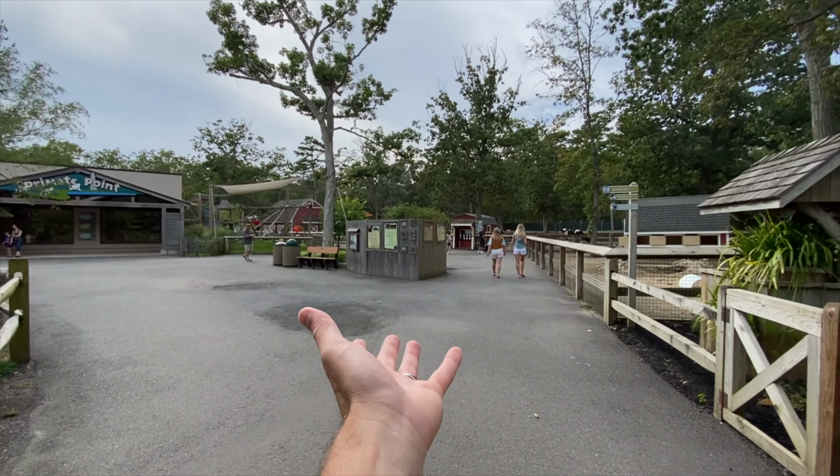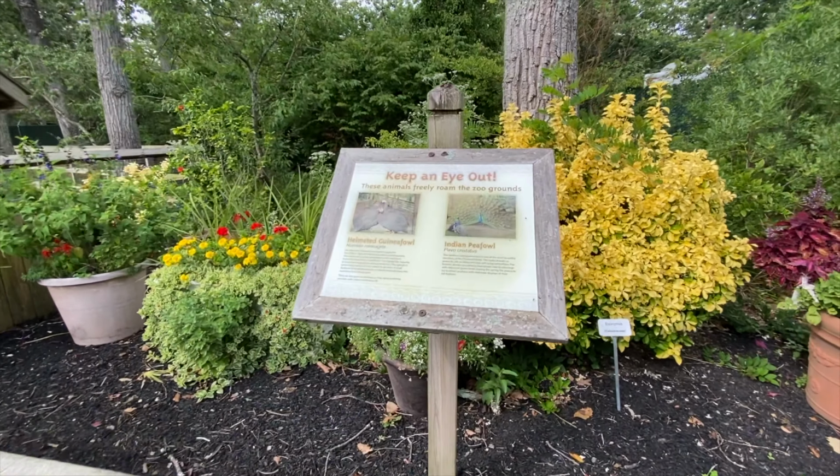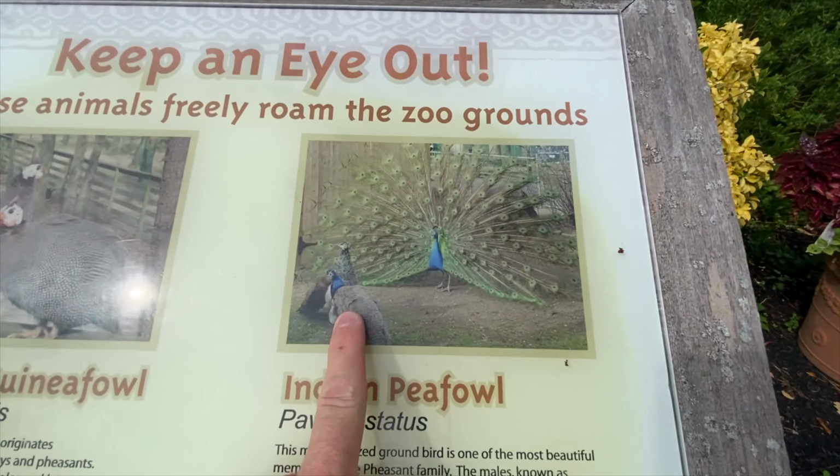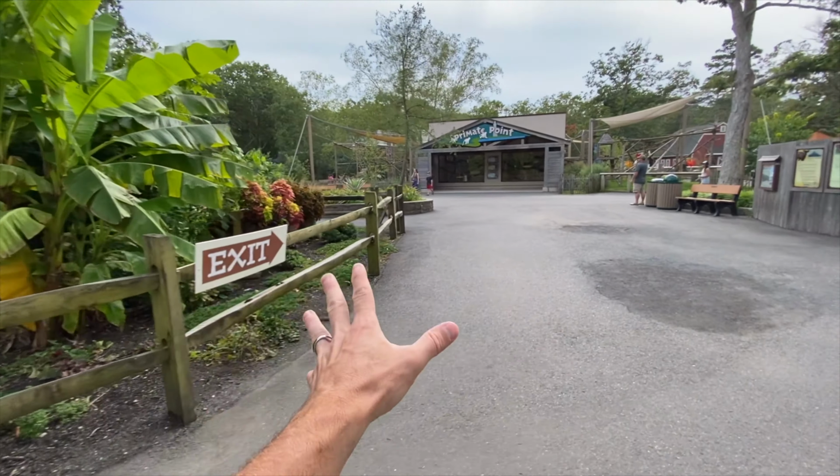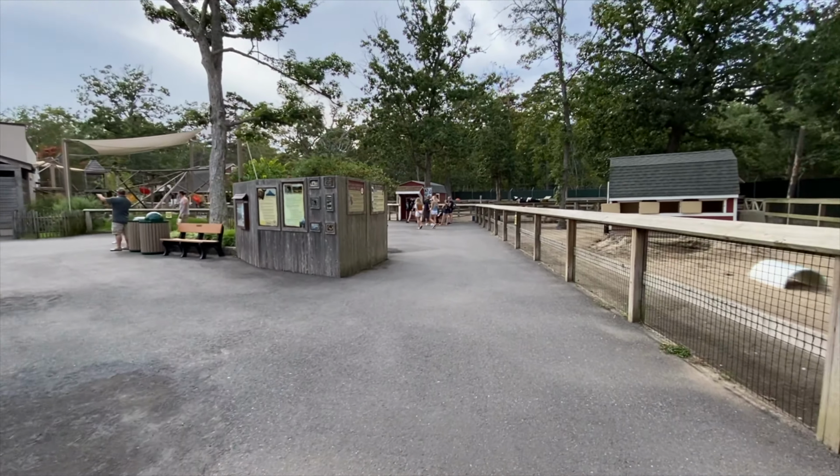You'll see there's a lot of exhibits and signs like this. This says, watch out for the, you see who that is? It's a peacock. Yeah, they have a couple of them just roaming around. Don't touch them. They'll come to you, and they're actually kind of cool.